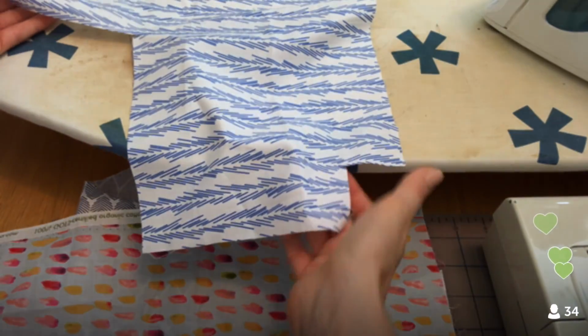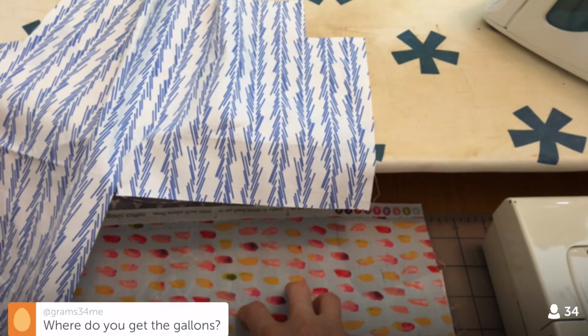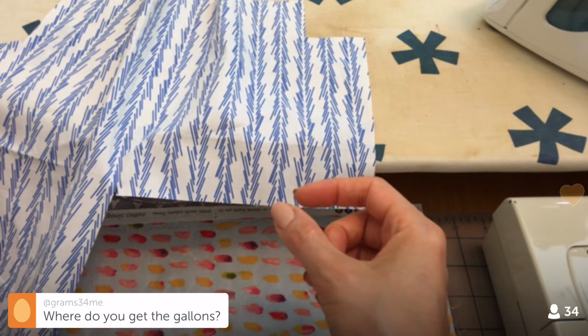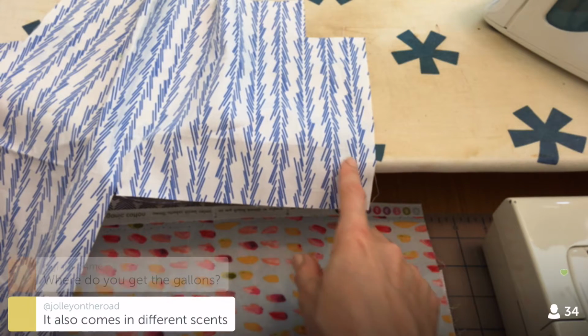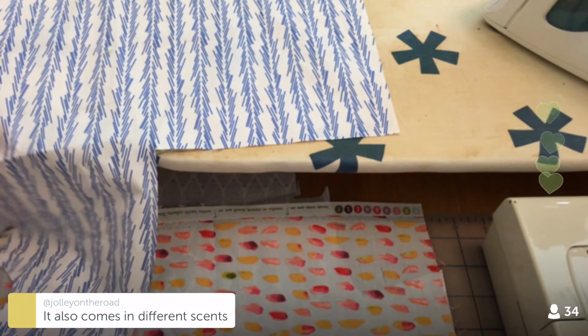I think we'll get it from right here. Oh wait, no, I think I only need, so I need 12 of these, and I have 4 pieces of fabric, so I only need to cut 3 pieces, and they're 1.5 inch squares. So 1, 2, 3, 4.5. So I only need 4.5 inches worth, and I think I got, yeah, that's plenty. Whew, math at night, that's tough for me.